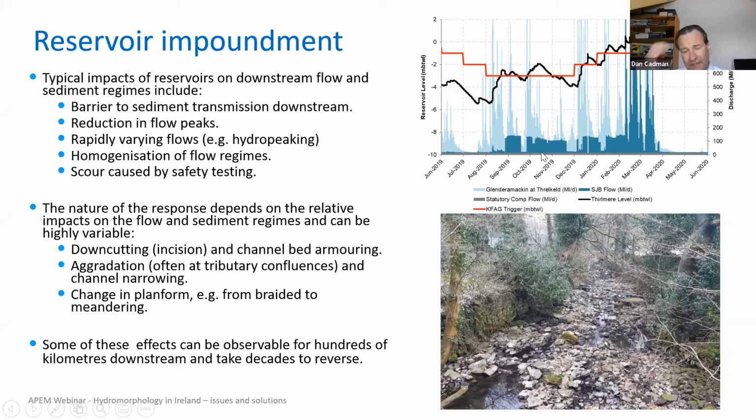But I've just illustrated this in the top right hand corner here. This is the flow regime downstream of a major supply source in the Lake District of England, and the lighter blue there is a neighbouring natural watercourse, and you can see big effects on the flow regime. You get a reduction in the frequency of peak flows. You get moderate flows released for flood storage, and you get abrupt transitions between very low flows and moderately high flows that just aren't seen in a natural hydrograph. And for much of the time, you also get a very, very steady flow right the way through the summer.